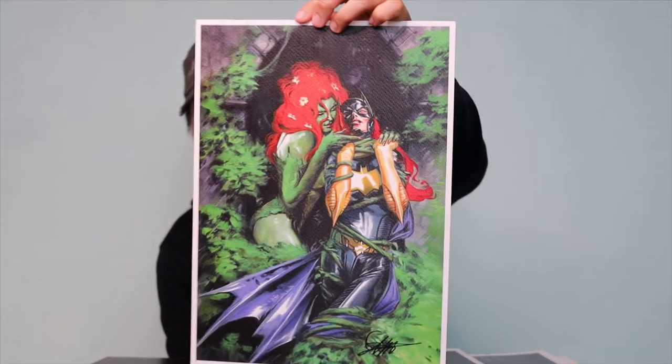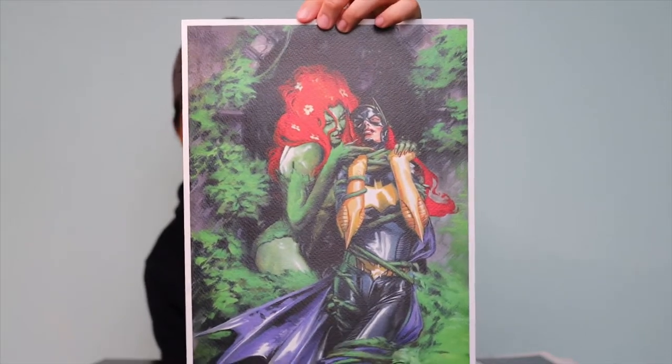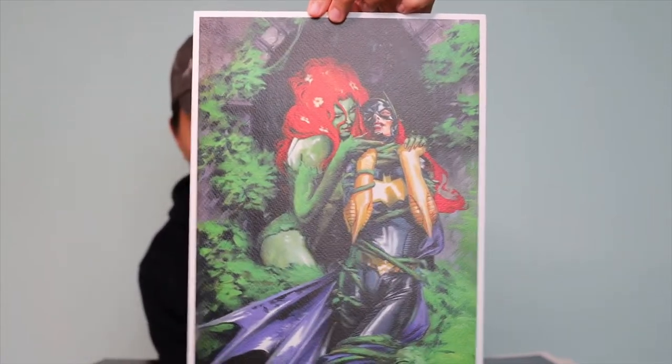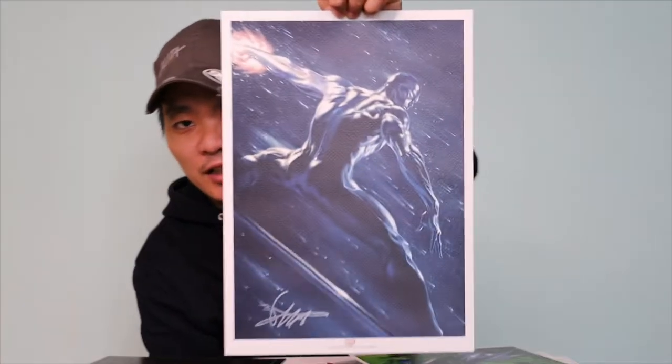So first off, the ones that I've already shown, is this one. This is actually a Gabriel Dell'Otto, Batgirl versus Poison Ivy. This is absolutely really good. I really like the composition in this one, and I love how colorful it is. Really great stuff. I think I was torn between this one and Doctor Strange, and I got this one. This looks absolutely good.